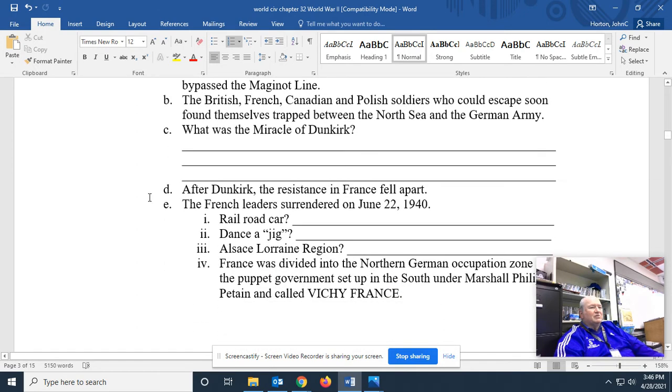After Dunkirk, the resistance in France fell apart. French leaders surrendered in a railroad car on June 22nd, 1940. That railroad car was the same railroad car in which the Germans had signed their surrender in 1918. Hitler went there, and according to news releases, he danced a so-called jig. The Alsace-Lorraine region, which had gone back to France after World War I, now went back to Germany.